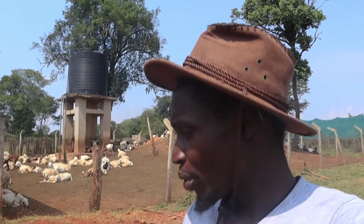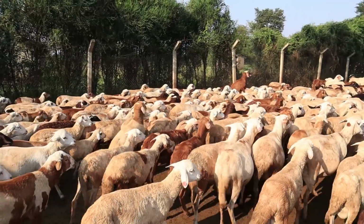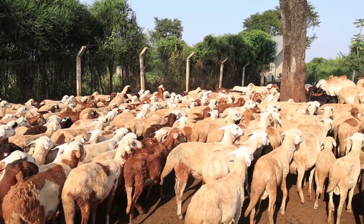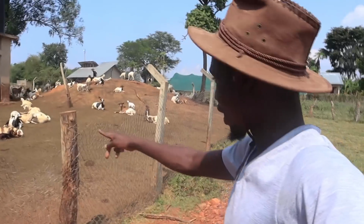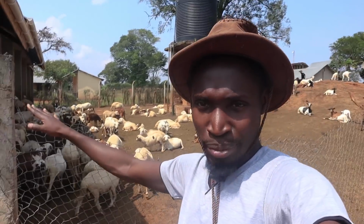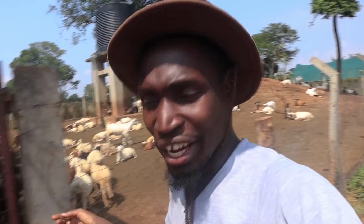It's a very bright and sunny morning. So in my previous video about the goats and sheep, I told you guys how we have quite a number of goats and sheep. We have over 100 goats on the farm and over 300 sheep. And they all live in this enclosure right here. You guys can see them in the background. Let's go in and check it out.